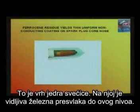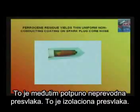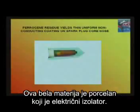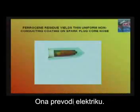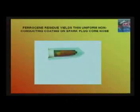This is a spark plug core nose. The core nose shows the iron coating down to this level. However, that is a totally non-conductive coating. It's an insulating coating. And that white stuff is porcelain, which is an insulator. And that little black thing in the center was the electrode. That's carbon or platinum. And that's what's supposed to conduct the electricity.